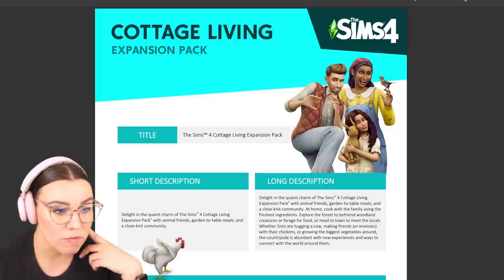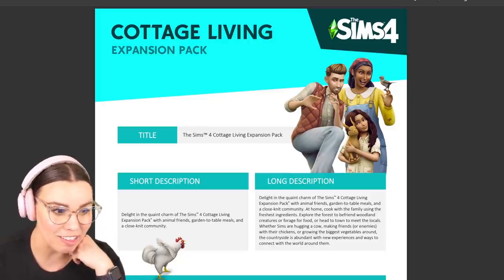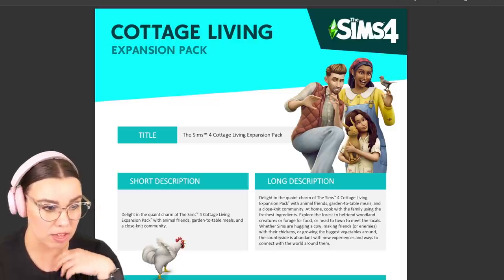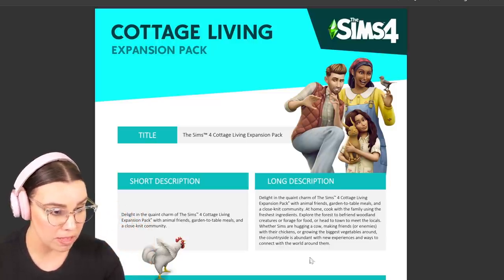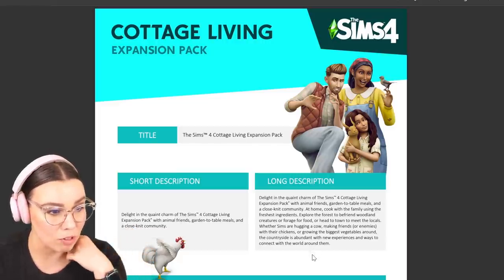At home, cook with the family using the freshest ingredients. Yay! Explore the forest to befriend woodland creatures or forage for food. So maybe you can, for example, look for berries potentially. Maybe that's where you can meet rabbits, or head down to meet the locals.